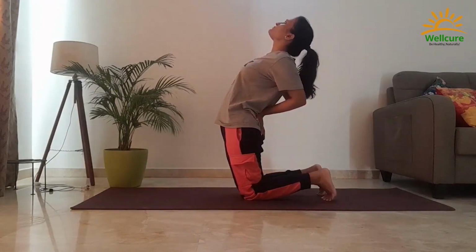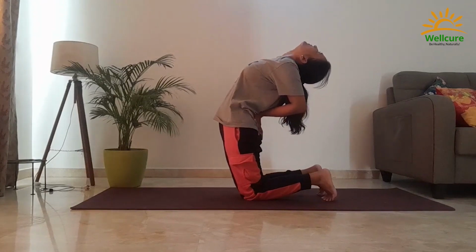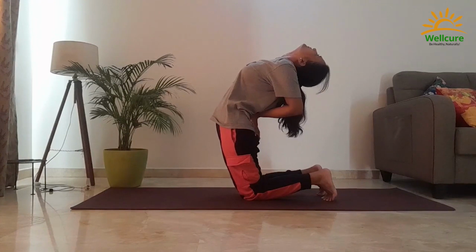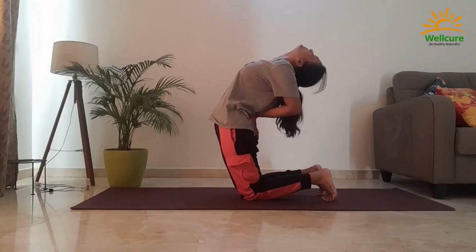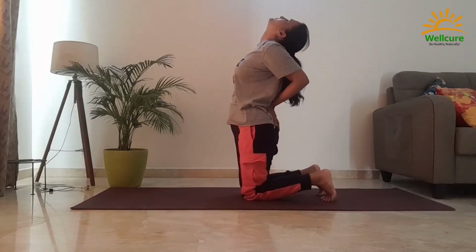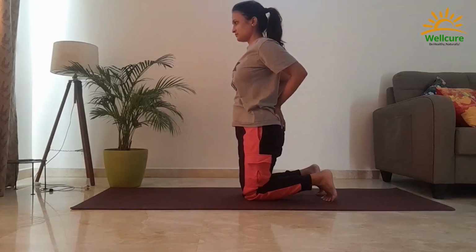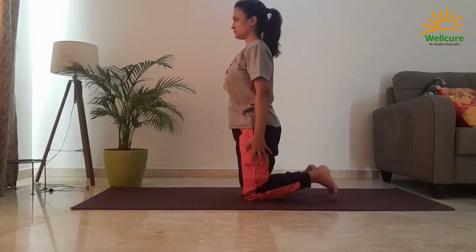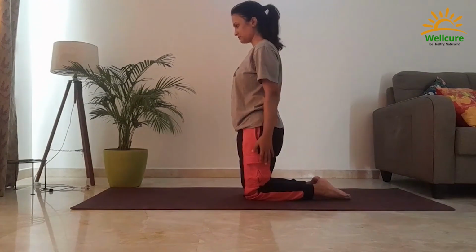As you push it forward, your upper back naturally gets a good backward curve, opening up the chest, and let your head fall back. You can hold this for 10 to 15 seconds, breathing normally, and gently lift your head up, bring your pelvis back to the center and slowly come up in the upright position.